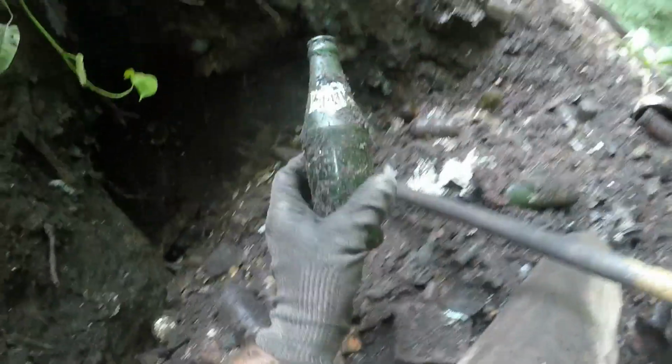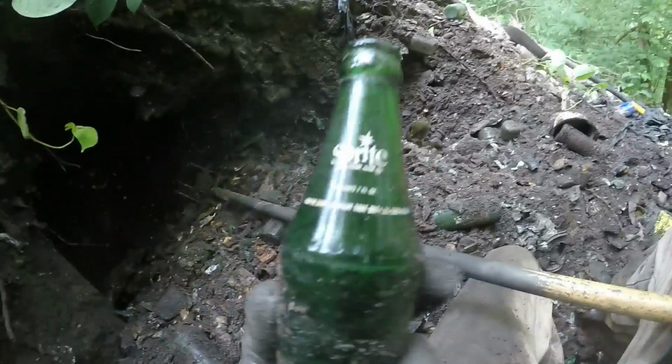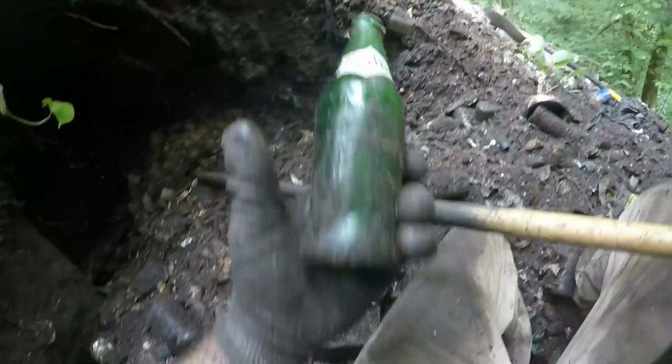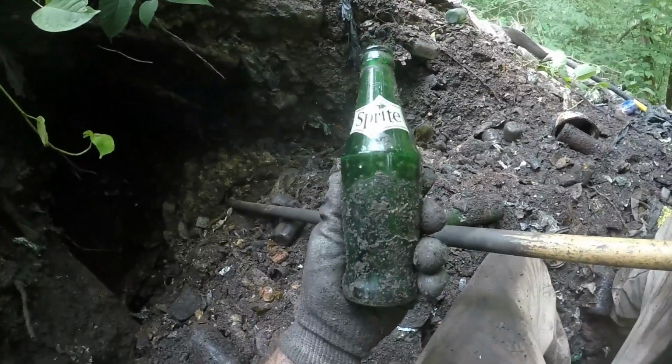This bottle's worth a little bit. It's a Sprite. Look how nice it is. Nicest one I've ever found. It's perfect condition. Oh, man, look at this. That is awesome. That bottle's worth some money.